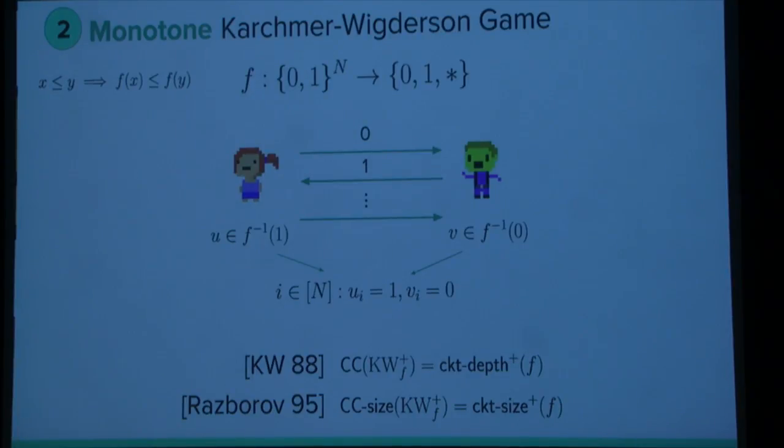If you and I just want to have different outputs on a bit... If you and I just have to find a bit where we differ on different inputs, we just ask, you would find it. But we cannot. There is no way to guarantee that I will have a 1 there and you will have a 0 there. I see. So for a monotone circuit, it's not true that you can always do that.